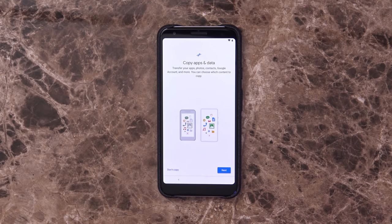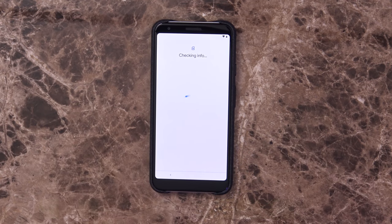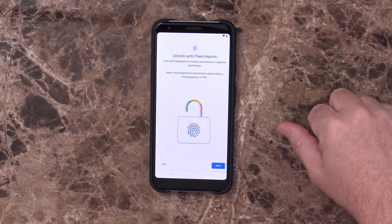Now it's asking if I want to copy apps and data. I'm going to say no for right now. And now it wants me to sign in. Just skip on through all the rest of this. Checking info. Confirm your carrier. Google Fi, Sprint, or use a SIM. I am actually going to say skip for right now, and I'll come back to that.